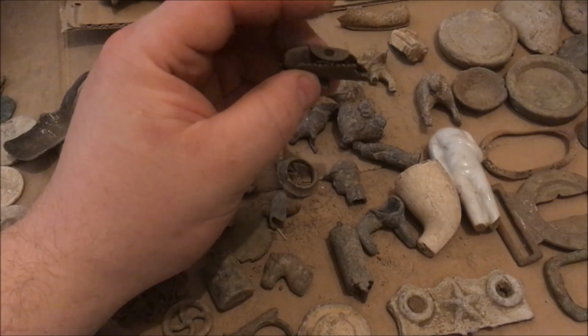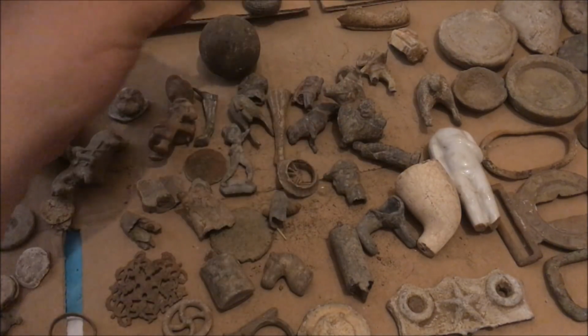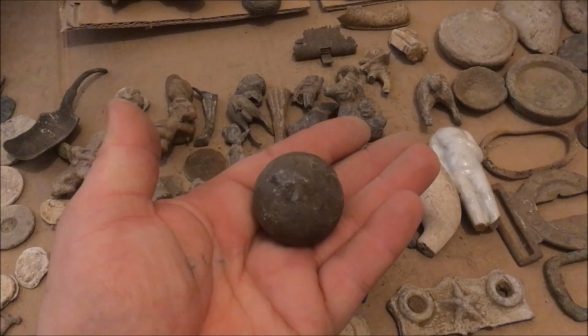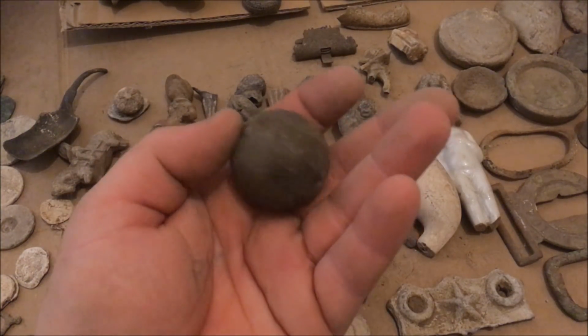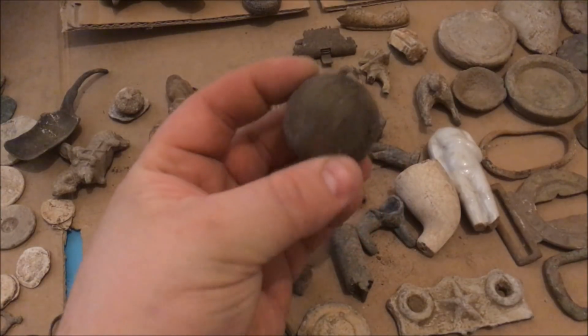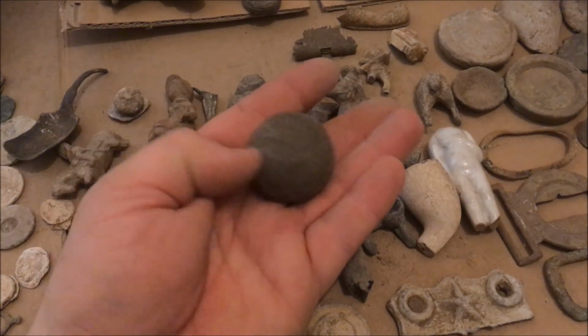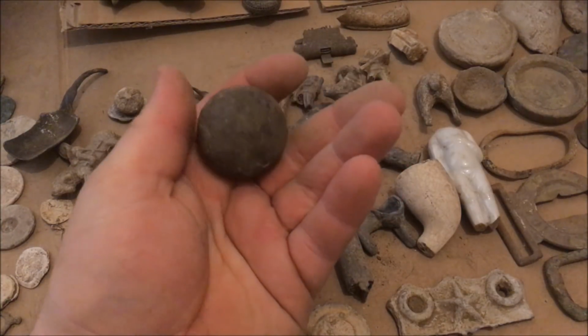Not a lead shaver, but it is a little shaver. You get little kind of World War II shavers. A less common find is one of these, which is a canister shot. There you go, this is one I found mudlarking on the River Clyde. A little canister shot. Beautiful. Never forget what you find.